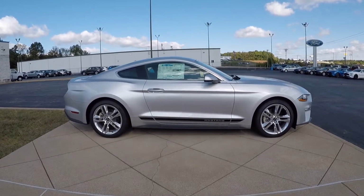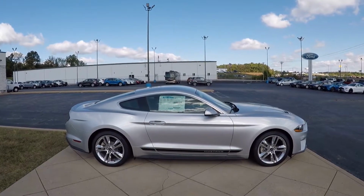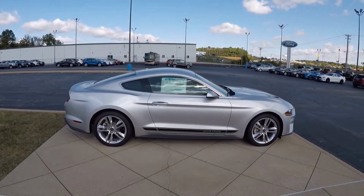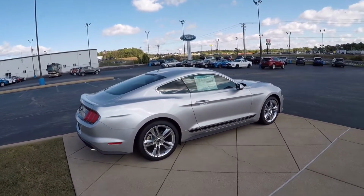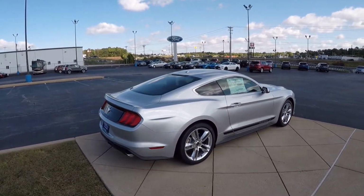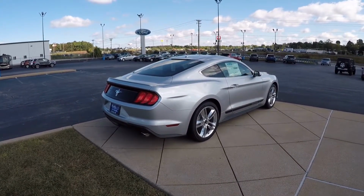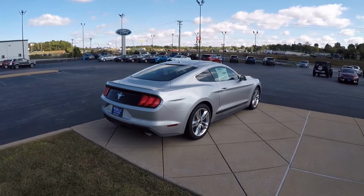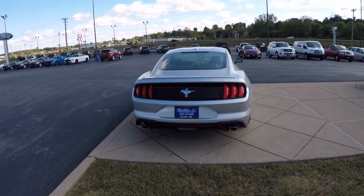The only thing you're not going to get from this car that you might want if you're driving a Mustang is a muscle car sound. You're not going to get that from this, even with an exhaust added. But you are going to get a very nice looking car. They drive very smooth, they handle good, and on top of that you get that classic Mustang look.